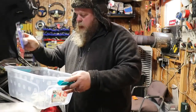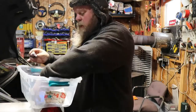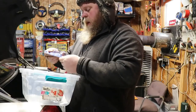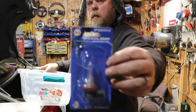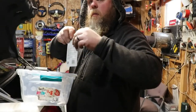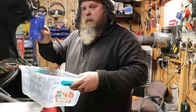Looks like we got some headlights. One in here, it looks brand new. I think it just fell out of the package. Looks like he opened it. There's the number. He wrote low beam on the back. So if you need that, let me know, so I can use the other one.